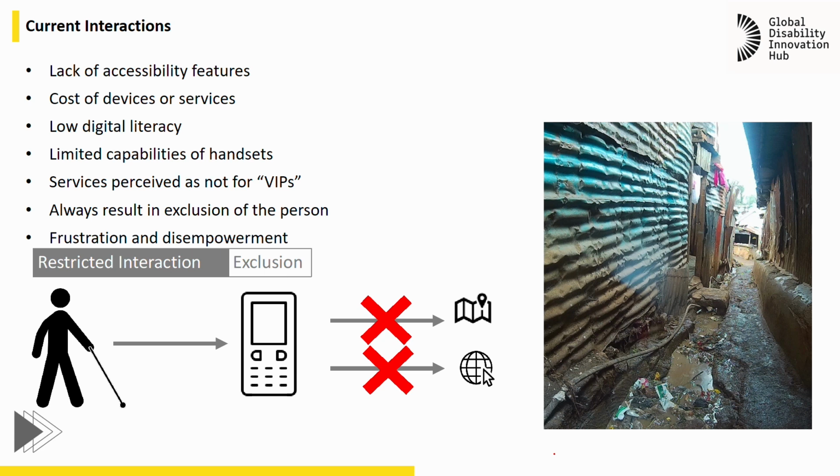That was generally when people couldn't use some features of a phone because the accessibility features weren't there, or the cost of devices or services was too high. People would say, well, yes, I know that my phone can connect to the internet, but I would have to pay for internet, so I can't afford it. Low digital literacy: a number of people said to us, only if I had one of those talking phones for blind people. And then we would say, but your phone talks. What? My phone? What do you mean?